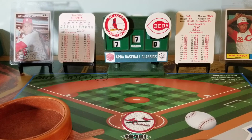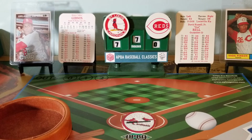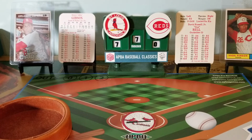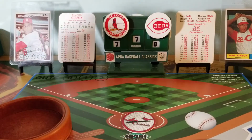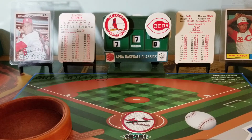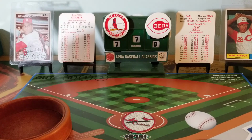All right, Bob Gibson returns to the mound. He's held the Reds to 4 hits and has not walked anybody. Gus Bell, Gene Freese, and Don Blasingame will be his challenge in the bottom of the 7th inning. This is the fatigue inning for Gibson. 3 bad things happen to him. His grade will go down 1 level.